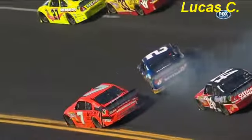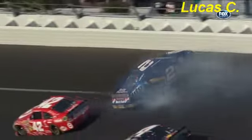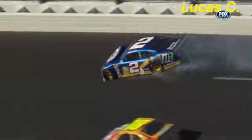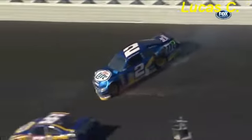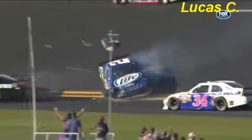Robbie gets a little contact. Oh, Tony, big miss right there. Great job there. Look at Montoya. Once again just slips by. Then as he comes down the track, when he comes down the hill, this is when trouble. He's going to get into the side of the 20 car. Right there.